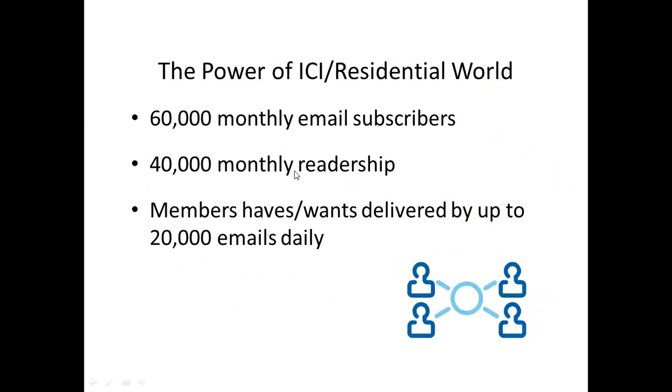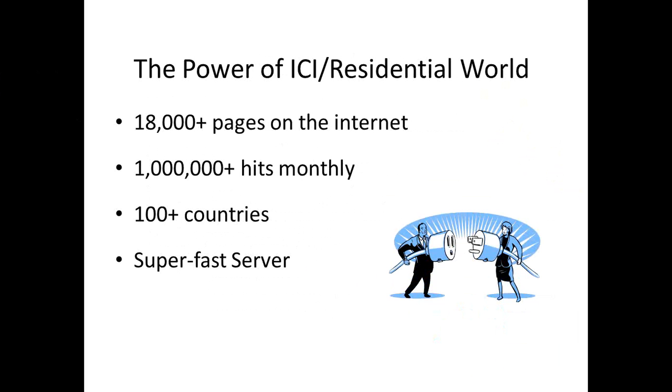There is a 40,000 monthly readership. You can always visit the website to see what's happening. And the member haves and wants are delivered daily to 20,000 people. That's a 20,000 email daily list, usually the digest that goes out daily. If you add a new listing, it gets sent out to 20,000 people daily for all your listings all year long. There's over 18,000 pages that we have on the internet, so your information appears on that instantly. And there's over 1 million hits per month. I showed you that in the statistics from people from over 138 countries.